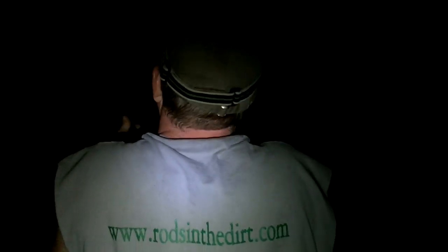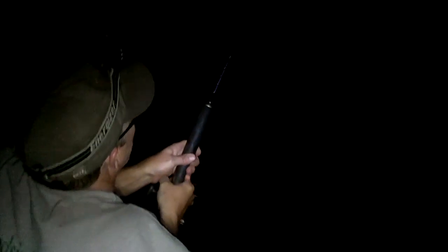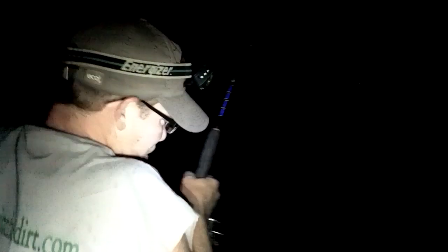Feels like a nice fish. I was using a bluegill out there. Feels like a real nice fish. Been fishing for a few hours. Caught a small channel and about a 5-pound shovelhead earlier on. It's a little bit after midnight now. Oh, this here's gonna be a nicer fish.